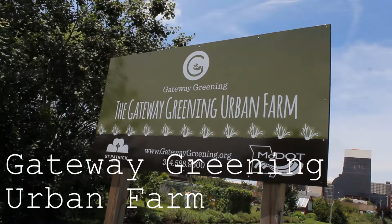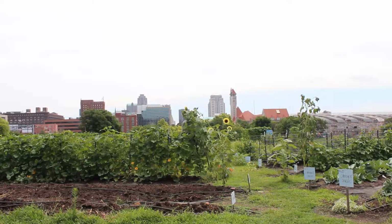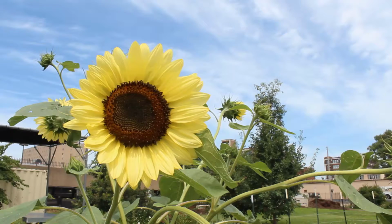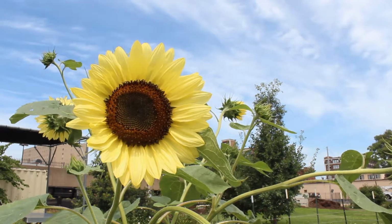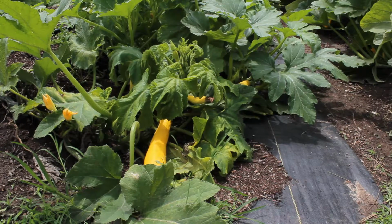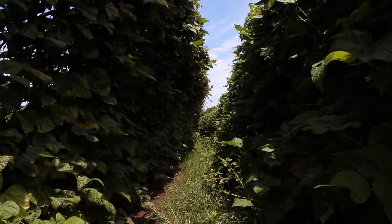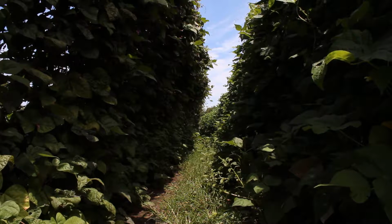The Gateway Greening Urban Farm is a 2.5-acre property located in the Downtown West neighborhood. The land is owned by the Missouri Department of Transportation. The farm produces an average of 16,000 pounds of fresh produce each year, thanks to the efforts of the staff, the volunteers, and the program's participants. It started in 2005 as an effort to provide much-needed service to adults working to overcome homelessness, mental illness, addictions, and challenges associated with recent prison release.